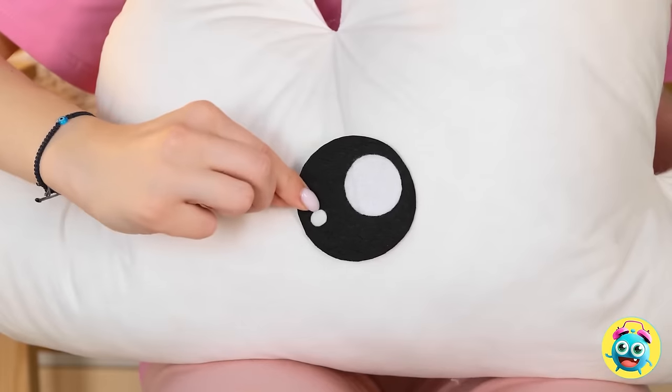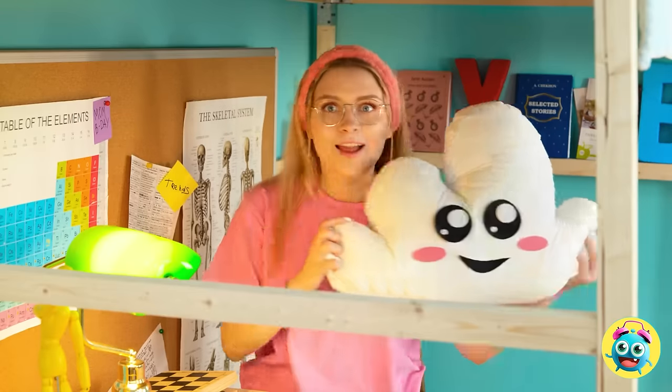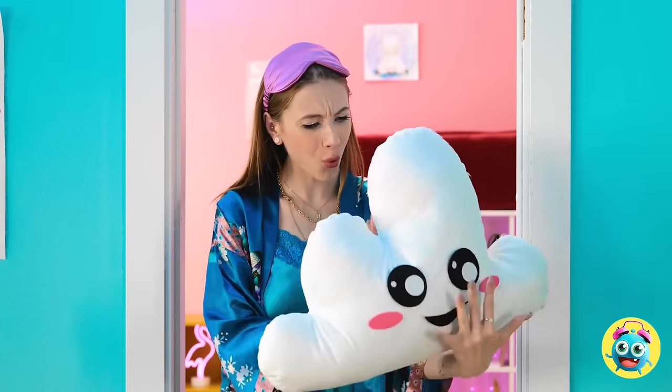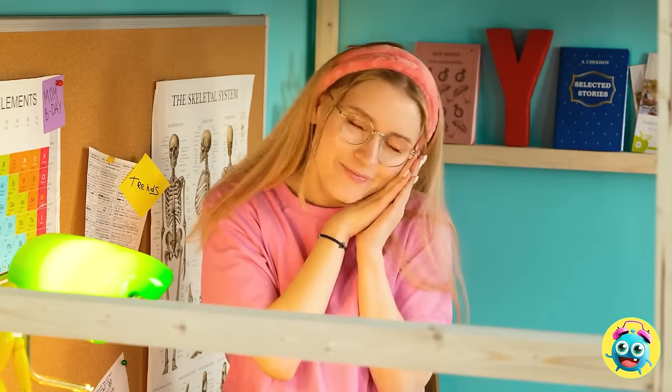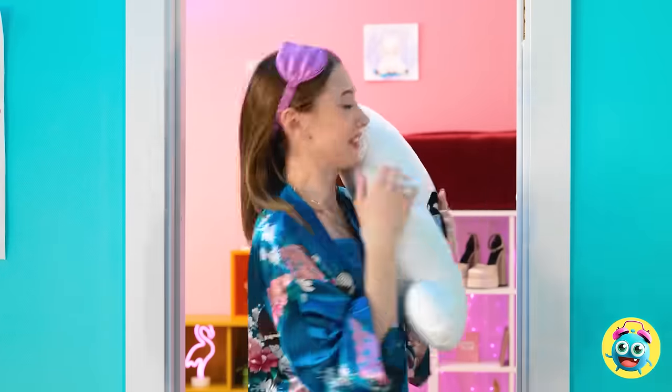I'll stick this felt eye to the pillow. And I need a second one. Finally, a smiley mouth! Meet your new pillow! That is pretty awesome! Catch! It's so soft! I can't wait to try it! Sweet dreams! You're the best!